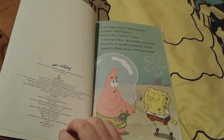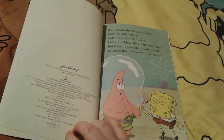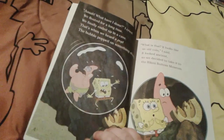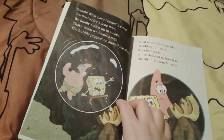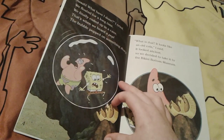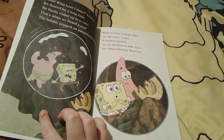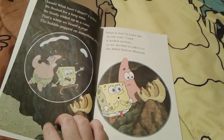Okay, so little SpongeBob and Patrick are blowing bubbles together, and SpongeBob blows a bubble that is so big that it traps him and Patrick inside of it. So the two boys in the bubble float into this little cave right here, and then the bubble pops by this little jagged area, and it's a big huge coin that says Atlantis on it, and it looks very ancient.